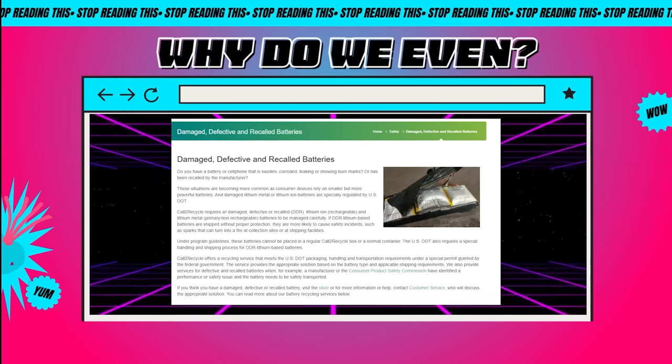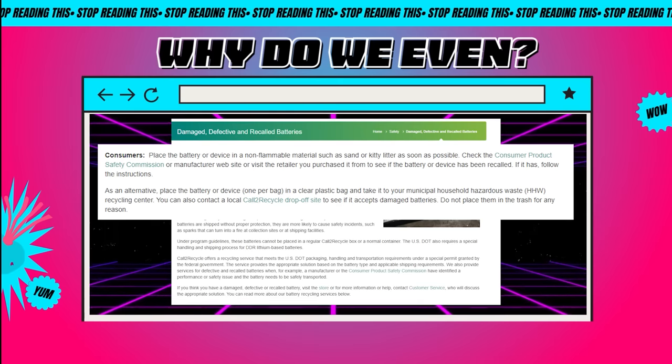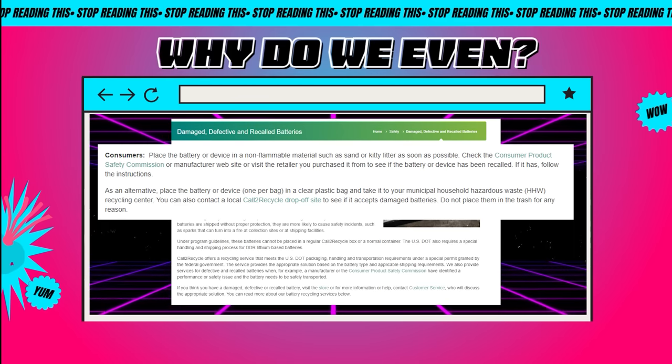If that doesn't work, you can call your local Household Hazardous Waste, or HHW, recycling center. Cities, towns, and municipalities will sometimes have one of these. Sometimes they'll do a pickup service, sometimes you drive it to them. Sometimes they do an event, and they'll handle stuff like latex paint, flammable chemicals, and polishes, and all sorts of stuff like that.